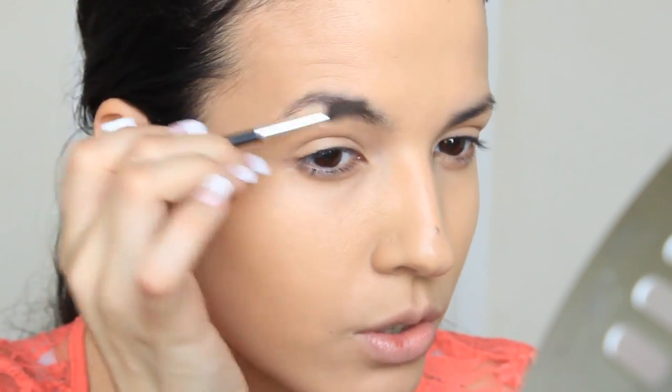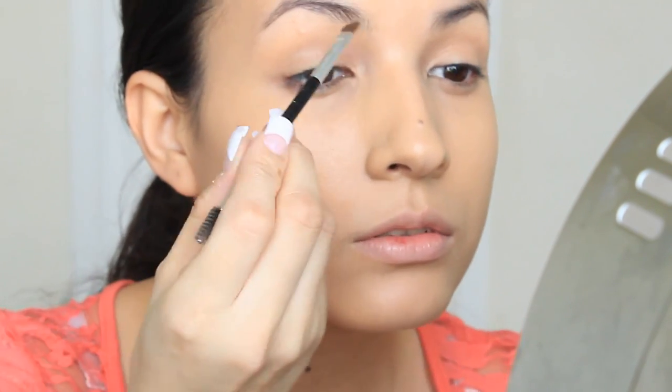I'll brush it first though. I'll brush them. And then the lighter color. Oh, I need a closer mirror. Hold on, you guys. I'm trying to do this video as a talk through video. Hopefully it works out.